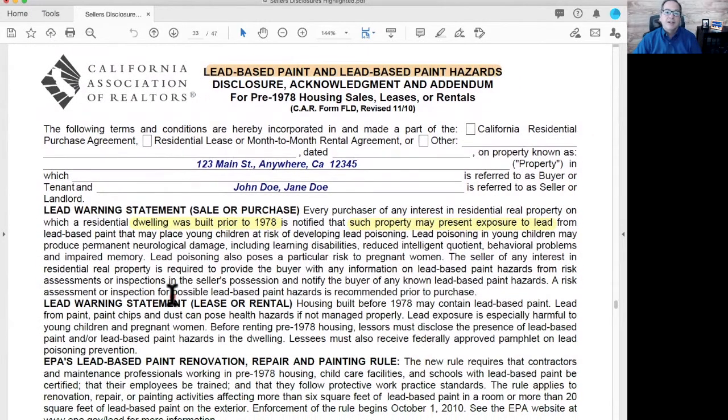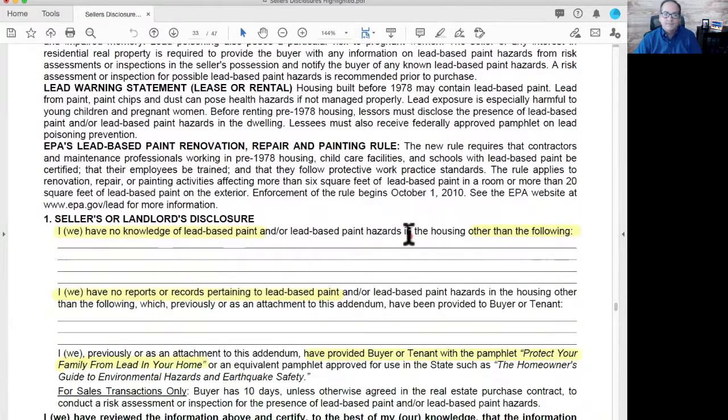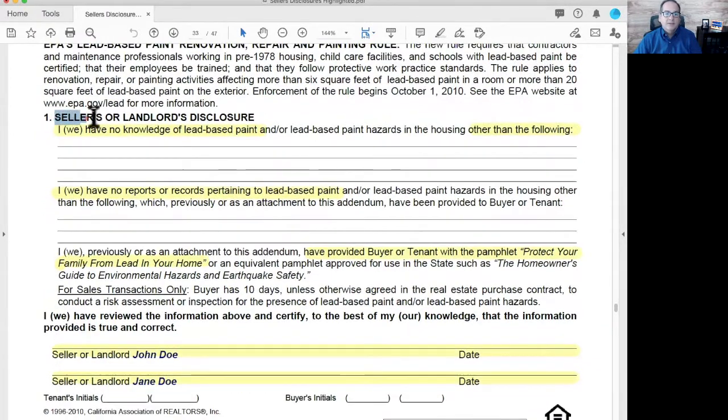We're doing real good. We're down to the lead-based paint and lead-based paint hazards disclosure. What this is saying is that if the property was built before 1978, it may have an exposure to lead. The seller has no knowledge of lead-based paint other than the following. If you don't know anything about lead-based paint, then you don't put anything in here. Then it says, I, the seller, have no reports or inspections pertaining to lead-based paint, unless you do, and then you would put them there.